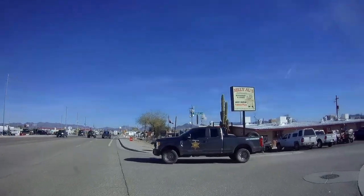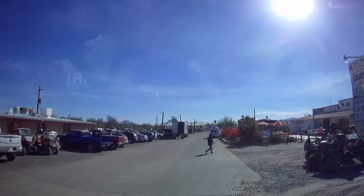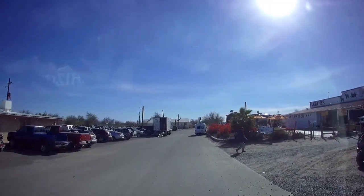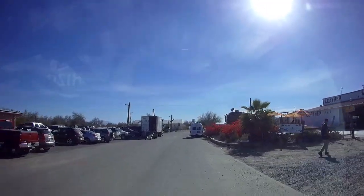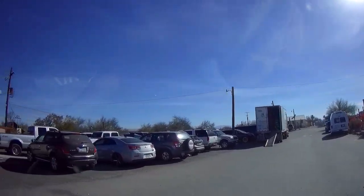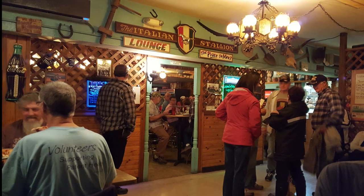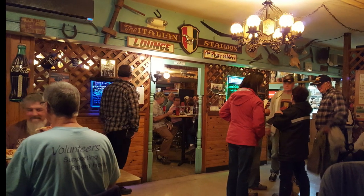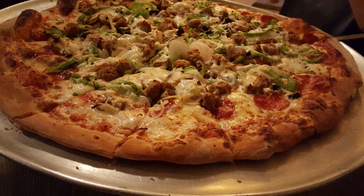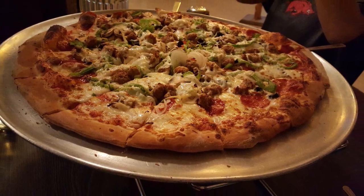Silly Al's Pizza. Everybody talks about Silly Al's Pizza. It's been around for years. It gets really busy during the Big Tent event, but if you can get in, they have great pizza. You can also call in your order ahead of time and pick it up. We've done that before and taken it back to the RV. We've even been here during off-season, and they're still pretty busy. It's located at 175 West Main Street in Quartzsite.